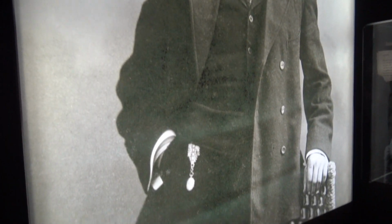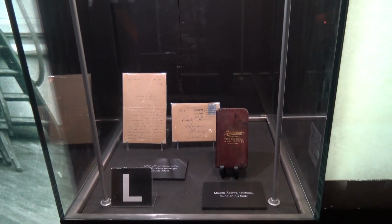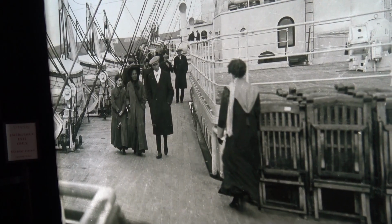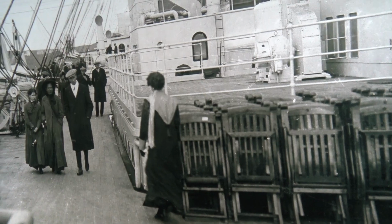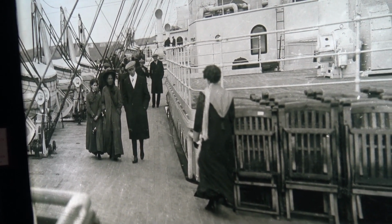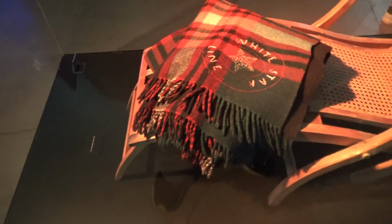This gentleman passed away. They found his body, but they buried him at sea. But here are some of the items that they found on his body. It's crazy. The top deck was only for the wealthy people. So only first class was allowed. Oh no, this is the second class deck, they said. And here's one of those deck chairs.